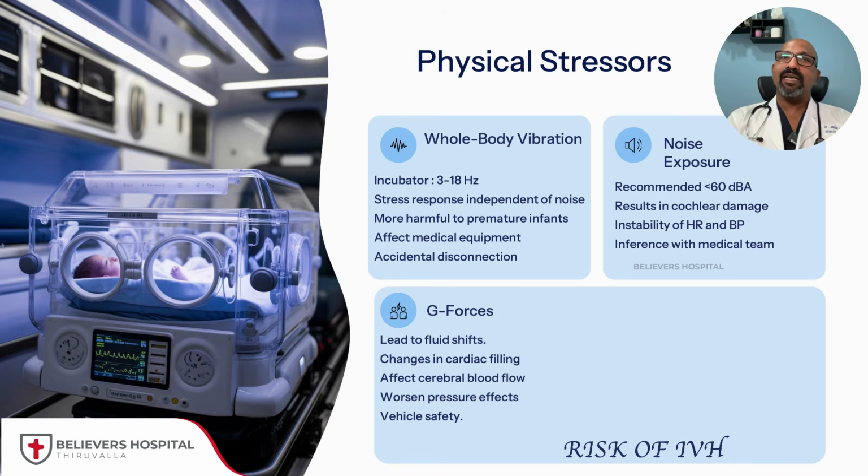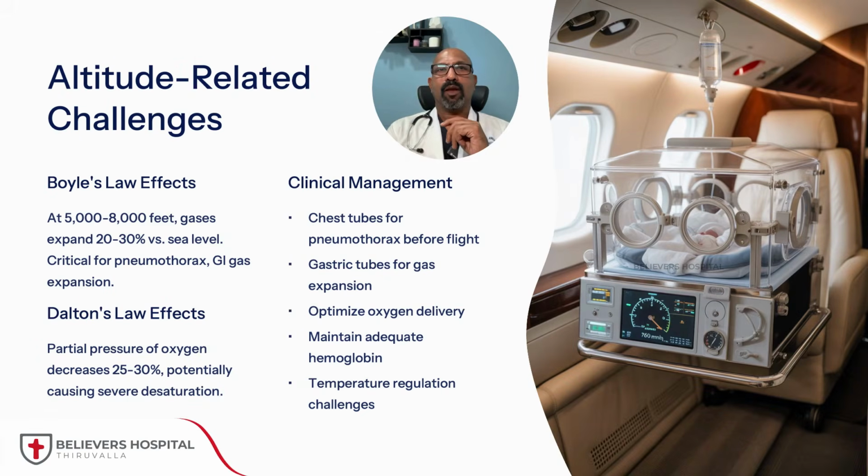During acceleration and deceleration or sudden turns, the baby experiences G-forces that can alter cardiac filling, cerebral blood flow, and venous pressure. This is particularly concerning in preterm infants who are vulnerable to intraventricular hemorrhage. During air transport, altitude introduces additional unique physiological challenges governed by gas laws.